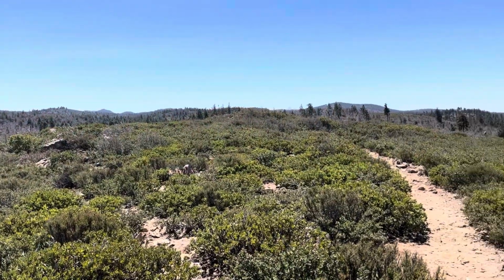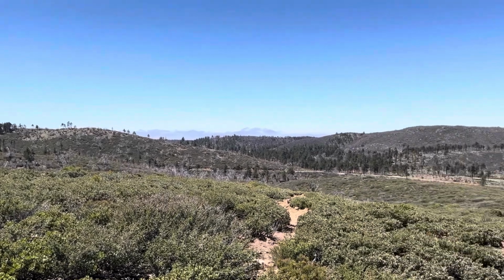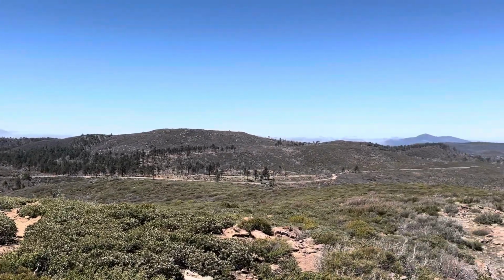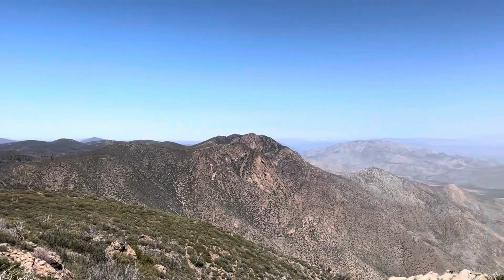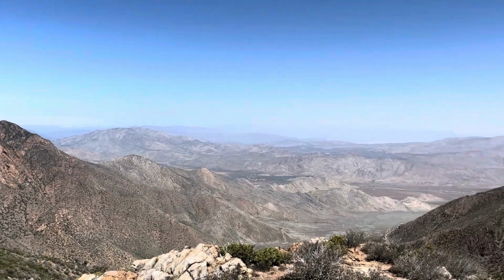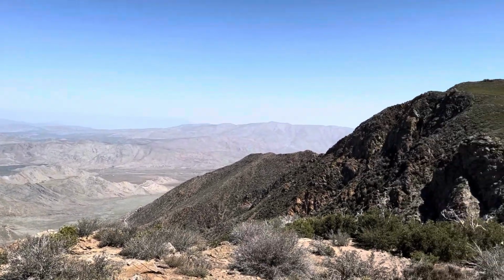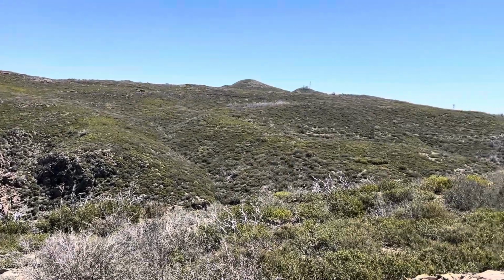From back over that way. Look at this view. It's also the first view of Mount San Jacinto, according to this little sign I'm looking at. It's out that way somewhere. Probably behind the clouds. Look at all that.